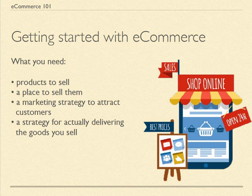You're going to need products to sell, you're going to need a place to sell them, and a marketing strategy to attract customers. You're also going to need a strategy for actually delivering the goods that you're selling. So let's look at each of these concepts and talk about how the approach is going to be different with an online store.